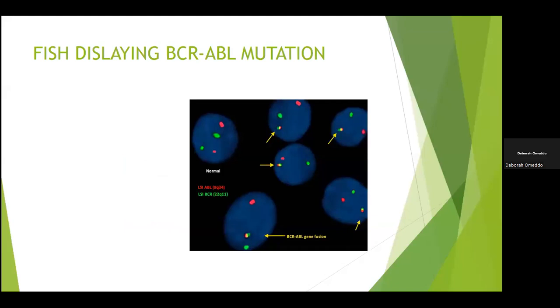So that is the mutation. This is how it looks like when you do FISH. You see that combination of those 2 chromosomes that are not supposed to be together. And that usually is the cause of CML, as well as some leukemias as well. Next slide, please.